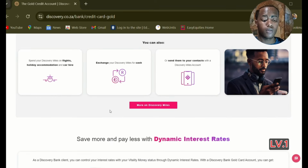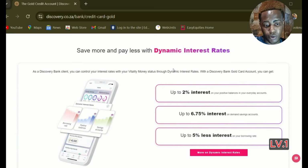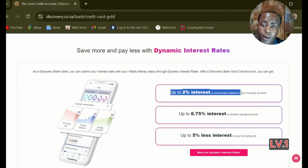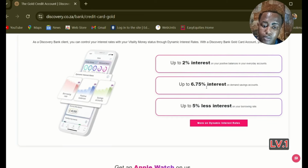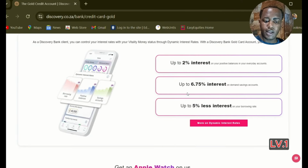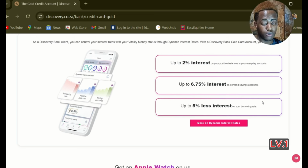So with the basic credit card, remember this is still the basic credit card, the normal tier, you get 2% interest on your everyday positive balance. If you're leaving money in your account, as you normally will, you get 2% interest added onto it, which is great. And you get that dynamic 6.75% interest rate on the demand savings account, which they give you when you're opening your bank account, up to that. Remember, it starts off, I think, at a base rate of 5% when you're investing with a demand savings account. You also get up to 5% less interest on your borrowing rate. So when you're applying for the credit card, they deduct that 5% based on other things, but you're going to have to do some research on that.